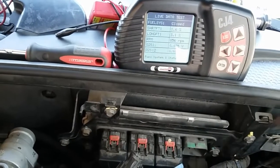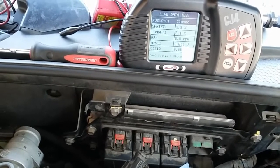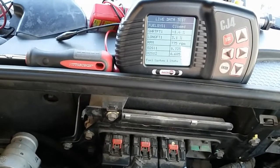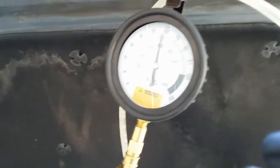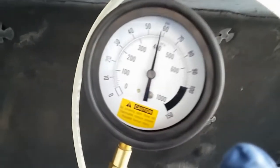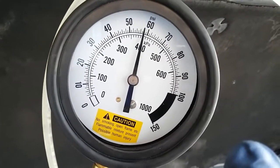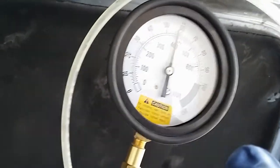As we did our injector drop test, it seems that all 4 injectors are good, but like I said, I'm not sure if the 16 psi difference between the rest pressure and the drop test is too much or too little. I'm not sure about that spec. Now I'm going to go back to the fuel gauge and increase the RPMs. So far at idle, our fuel gauge is showing about 58 psi, which is in the range of 58 plus or minus 5 psi. I'm going to increase the RPM and then watch our needle.